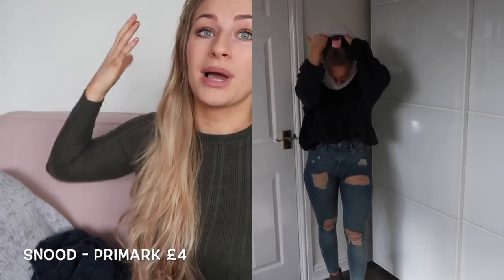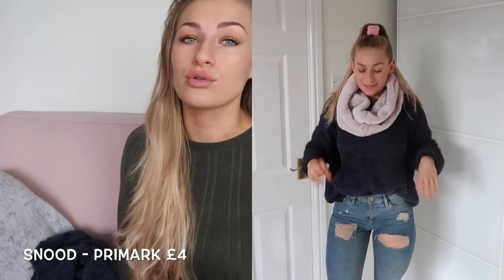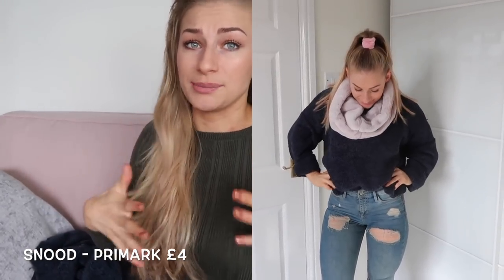So these jumpers just end up being super comfy outfits and also just look really good, especially in autumn. With a baggy jumper look, I do prefer to wear a snood just because I don't want to take away from the baggy jumper. The baggy jumper is a big part of the outfit, and if you've got a chunky scarf running all the way down it, it can end up looking a little bit chunky.